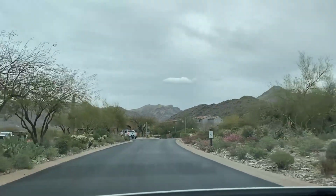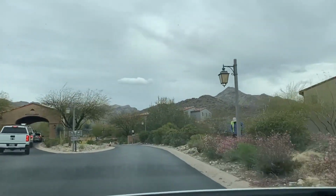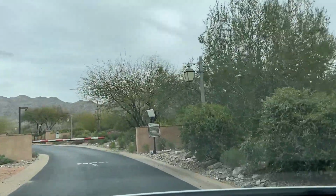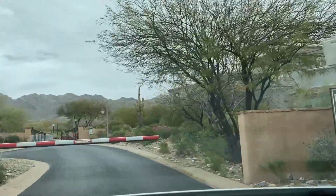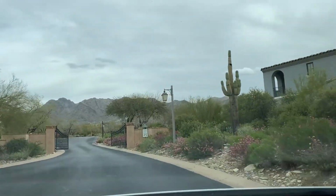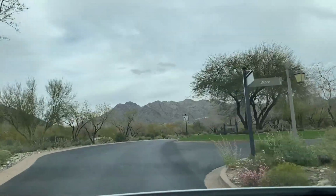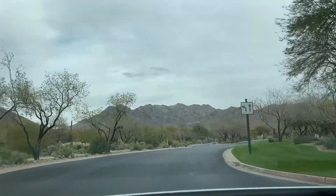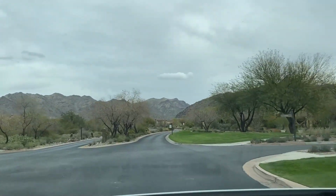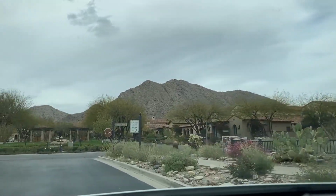Silverleaf, one of the first things that you realize is that there's no big moniker. There's no big landmark that tells you that you are in Silverleaf. It is very understated and it's very beautiful. The first part of Silverleaf that you come to when you drive in is called the Parks neighborhood. These neighborhoods had a few different builders. We had a few different types of homes within here.